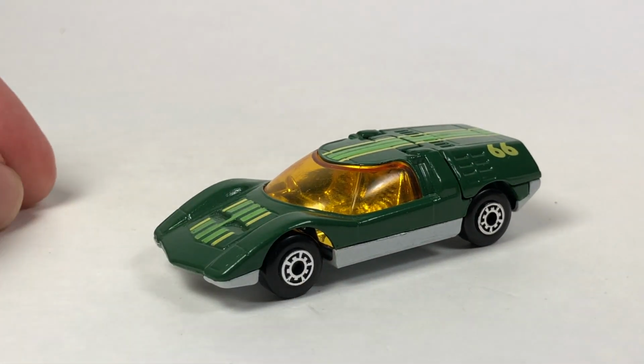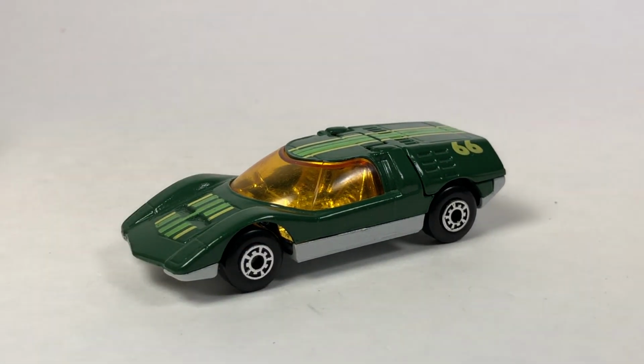The next one is definitely another interesting model. This one's in good shape. This one is a Mazda RX8.